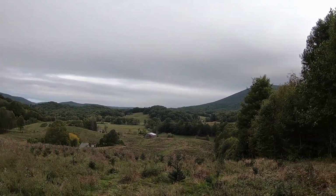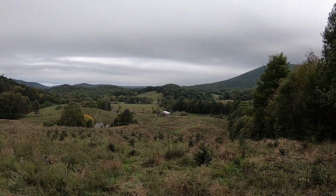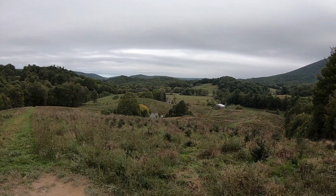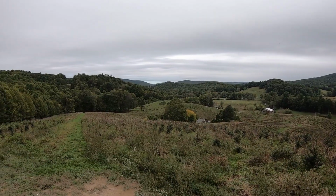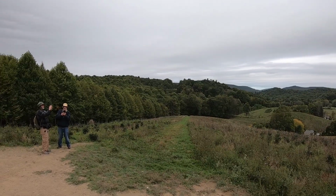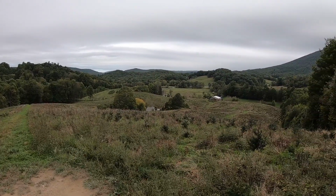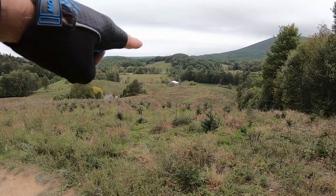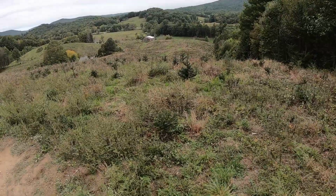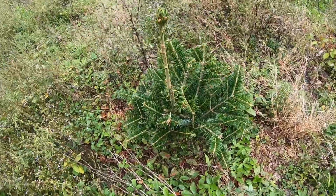This is one of the overlooks you can stop at, walk up to. Got some pumpkins down there in the field. And Christmas trees all right here. There's one right there. It's a Fraser fir. It's a little baby one.